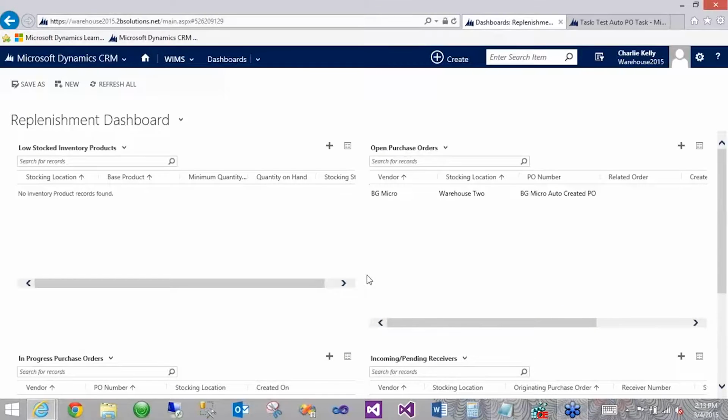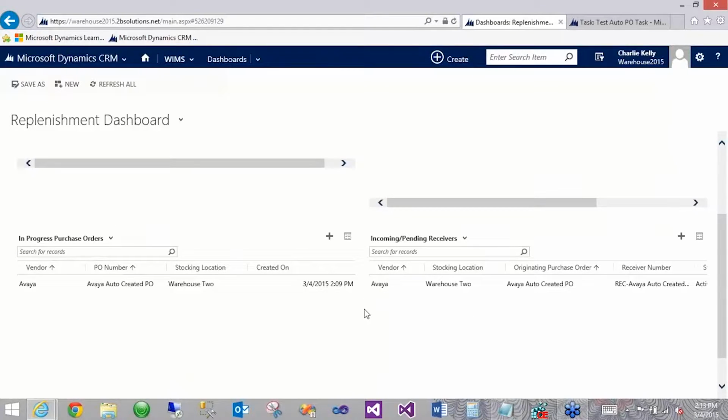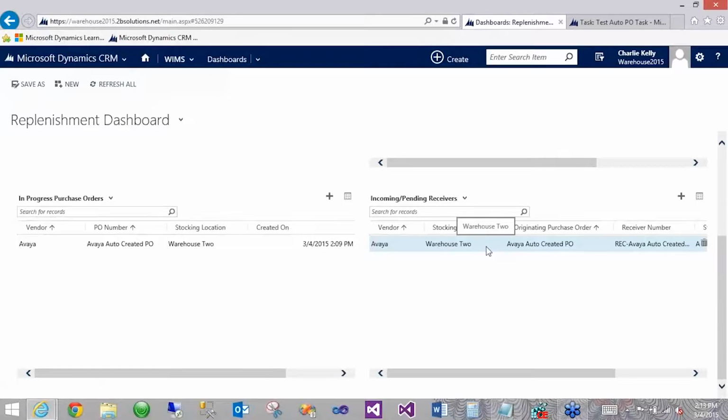So I hope that this was informative and just shows you how simple it is to automate these features and then give a quick high-level view of every stage of the replenishment process, including, as we'll dive into on the next webinar, receiving and putting away those inventory and tracking where on your store shelves those items end up.